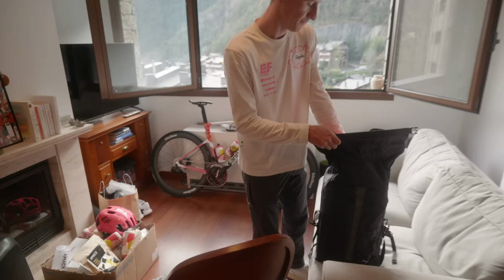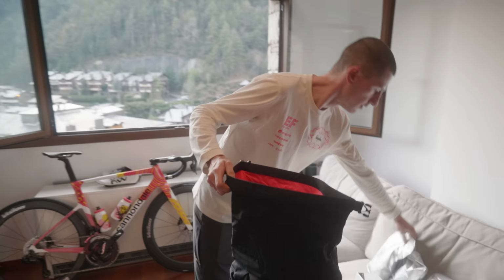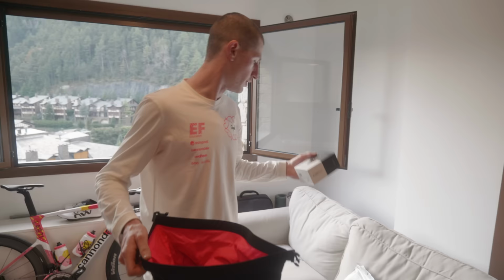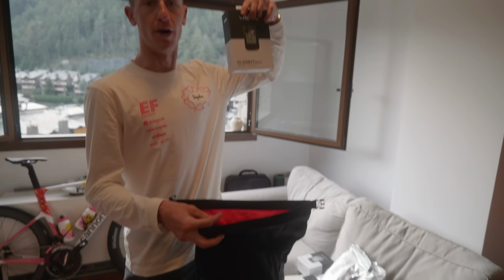We'll get it out. POC. More POC. More POC. Oh, the new Wahoo Element watch. Nice. Element Roam, that one looks cool. Element Bolt, cool. And heart rate.